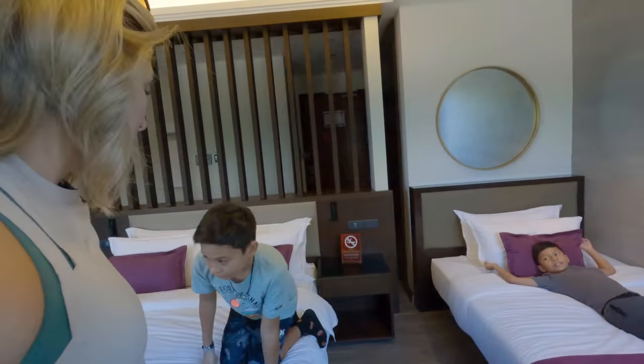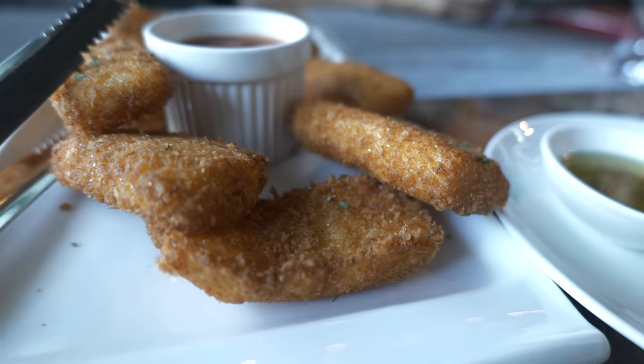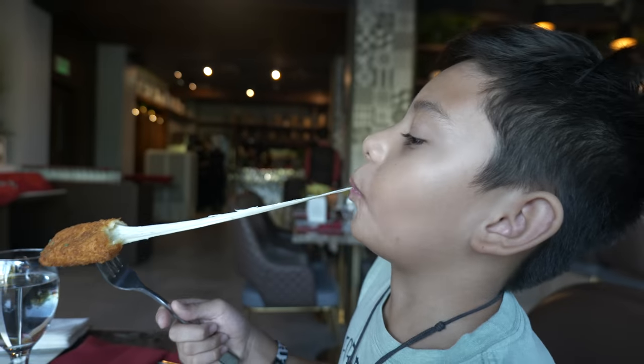So the children immediately get themselves comfortable. Rowan has found one bed. There is another here. So we're having a quick bite, sort of, at the hotel. And I think we might try to walk around a little bit. I don't know. We gotta get out and explore.